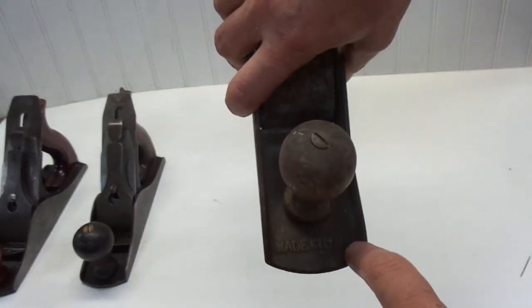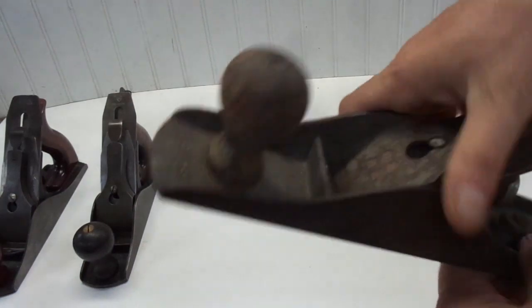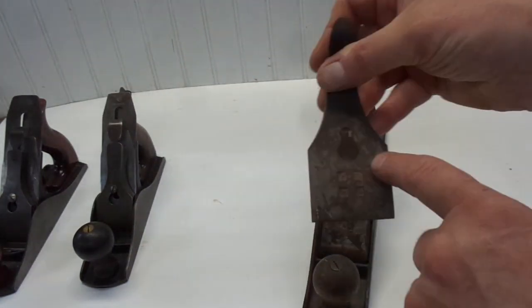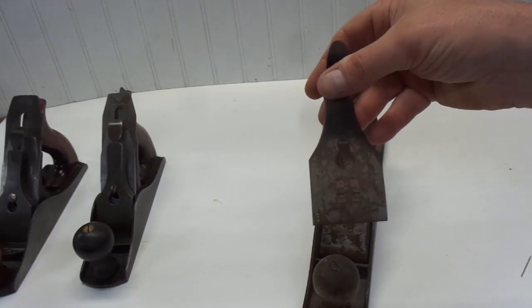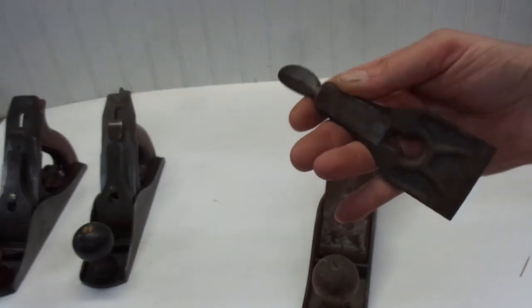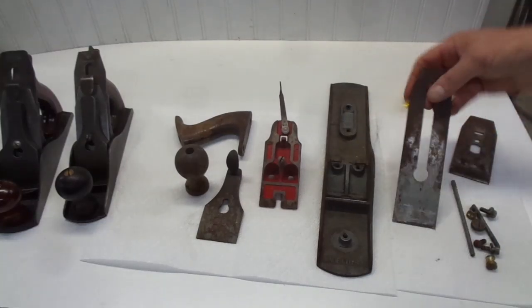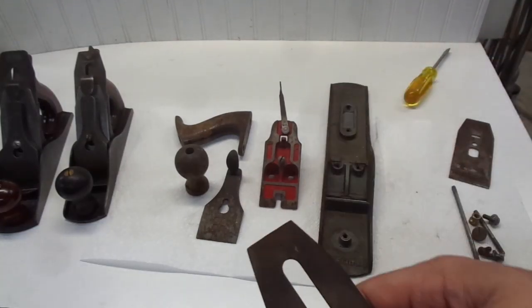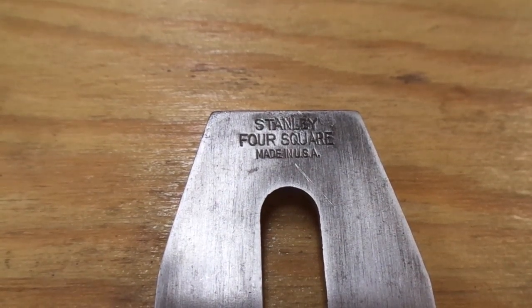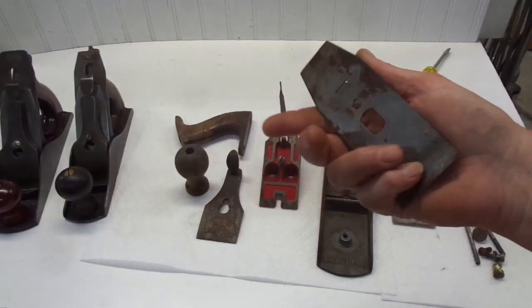It says Made in USA on the front, nice, and in the back there is the number 1105. The 11 is a designation of the Four Square. Also on the lever cap is a box with the Four Square logo, and it appears as though the lever cap and the body are painted a color gray. So here are the parts and pieces disassembled. I'm encouraged that there's every evidence that this hand plane was used, and used quite a bit. There still seems to be a fair amount of meat on the iron, and I don't know if I can catch the logo, but it actually says Stanley Four Square, Made in USA. The chip breaker also looks fairly ordinary.